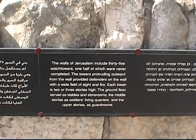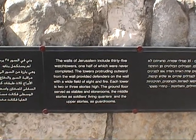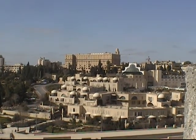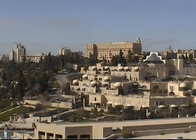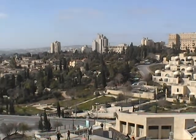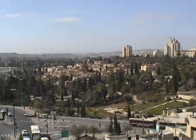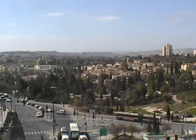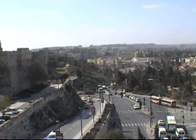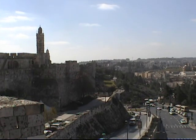So let's go on up and take a look over. So here we are up on one of the watchtowers looking out west. There's the King David Hotel again. And this is a Jewish neighborhood. This is the neighborhood of the windmill. You can see it down there again on the left. And I'm kind of peering out here through one of the niches in the wall. On down there to the left, you can see that's the Citadel area right out there. We'll be going there later on.